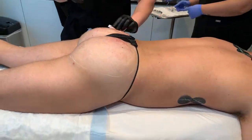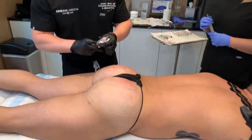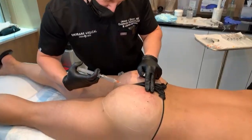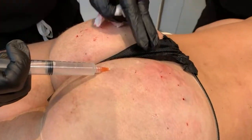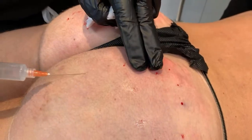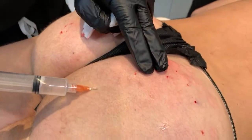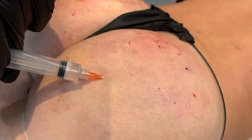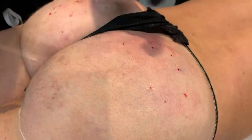That's what we do, we massage. Perfect. Squeeze again. Good, relax. Perfect, little pinch. This middle area is a little more sensitive. I'm going deep so that we can get in the area that the fat was injected as well.